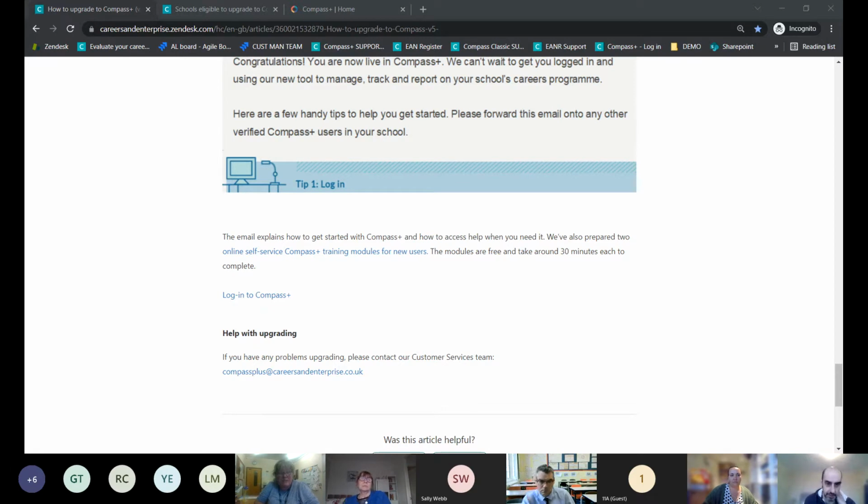We use Go for Schools, so we take our registers on Go for Schools, but it feeds into Sims, I think. So we've got two of them running side by side. The fact we've got Sims up and running, I think, means we should be all right. Yeah, absolutely. Irrespective of how your data gets into Sims, if it's in Sims, Compass Plus will pull it from Sims.